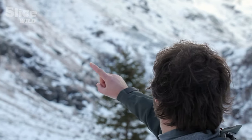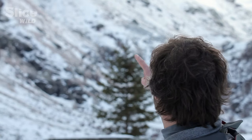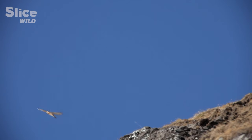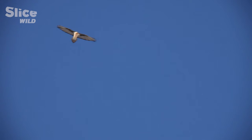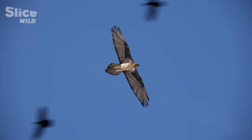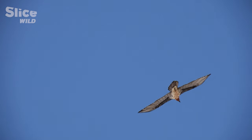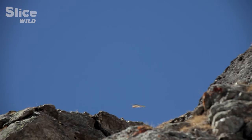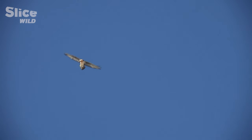And it started to check things out, going around all the cliff faces. There was no ice around at the time, the sky was pure blue, and we could see it sometimes against the cliffs, sometimes against the sky. Marion saw it first. We watched it for practically half an hour.